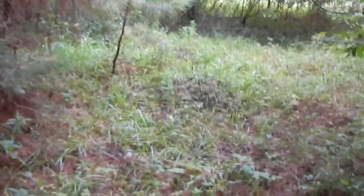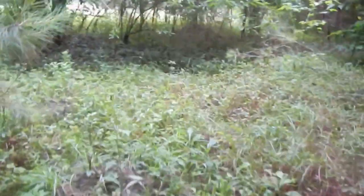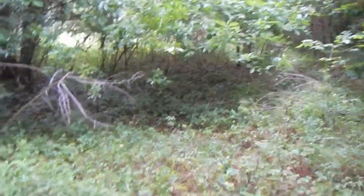So, yep, there's the field out there. I think I'll go out there for a little while. I'm tired of crawling around in these trees and bushes and stuff, so I'm fighting the spiders. Alright, I'll see you if I find anything.